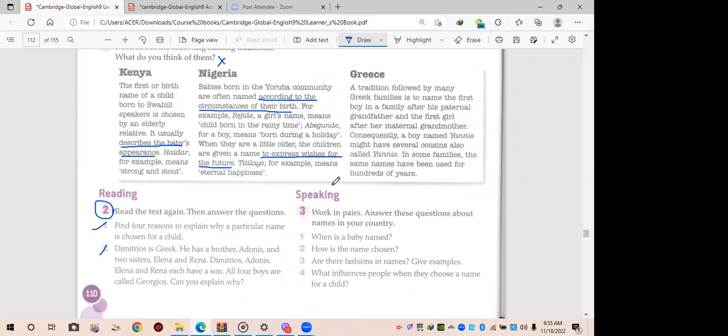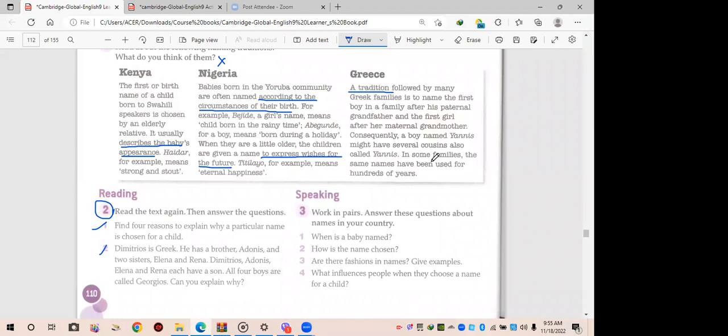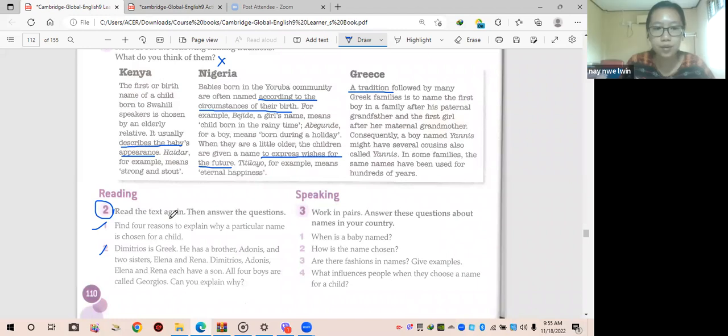And how about the last one? Family tradition to give the children. This one, right? Yes. So sometimes we have to follow the tradition, right? So that would be the four reasons. Did you get all the answers for number one, everyone? Yes. So how about number two?